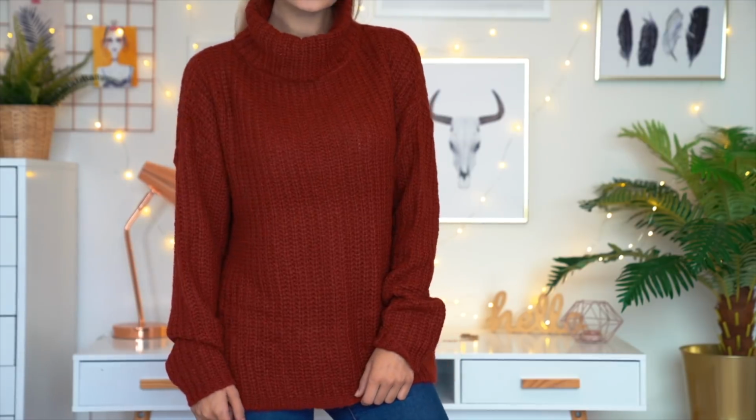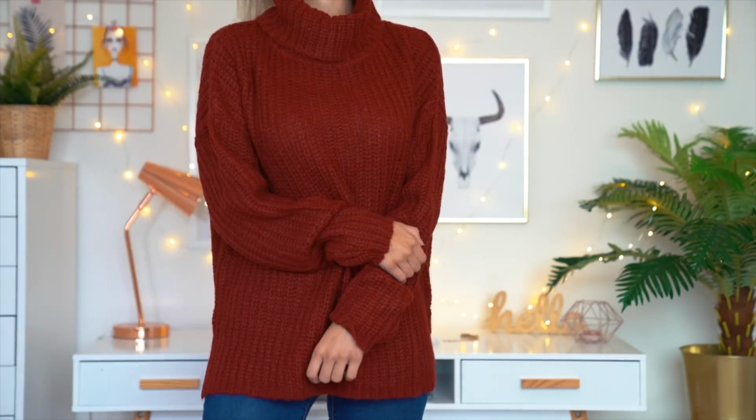And the next thing I got is another jumper. Now this one is very much autumnal. I mean, look at the color. It's like pure autumn right here. It's kind of knitted. It's got a very fluffy turtleneck. There's a lot going on, but I feel like this will keep you so warm. This was only £10 again, and it's super oversized.